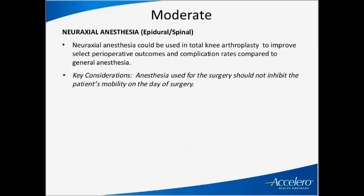There were 4 additional low-quality studies that demonstrated significant reductions in overall post-op complications with neuraxial anesthesia. Those were including reductions in blood transfusion rates, pulmonary compromise, pulmonary embolism, pneumonia, mechanical ventilation rates, acute renal failure, and infectious complications. 2 high-quality studies demonstrated improved short-term functional outcome after neuraxial anesthesia, and 1 demonstrated short-term range of motion, flexion, and ambulation compared to general anesthesia. Another low-quality study demonstrated a significant reduction in 30-day mortality in patients undergoing neuraxial anesthesia compared to general anesthesia. So you can see where they get a moderate strength here.